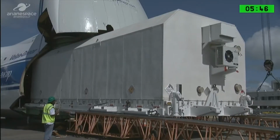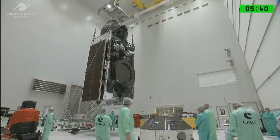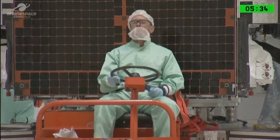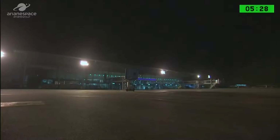Intelsat 37E arrived in French Guiana with an Antonov plane in Cayenne-Félix-Éboué Airport. The satellite equipment was installed in the S5C North building to begin its preparation phase. Later on, the satellite was transferred to the fueling S5B building, where the Boeing team proceeded to the filling of the tanks.